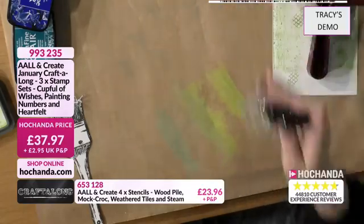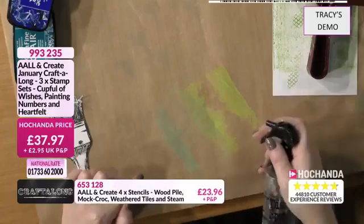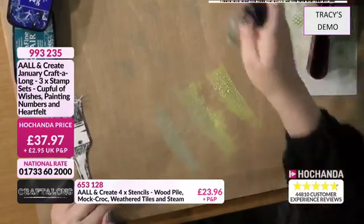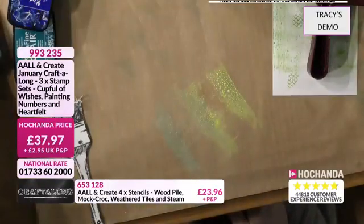May I borrow your twisted citron? This one's a little bit. Yeah, thank you. And then just spritz that with water. So you're creating beads of ink. Okay, we'll just let you catch up, Alex, just so that everybody else is the same.